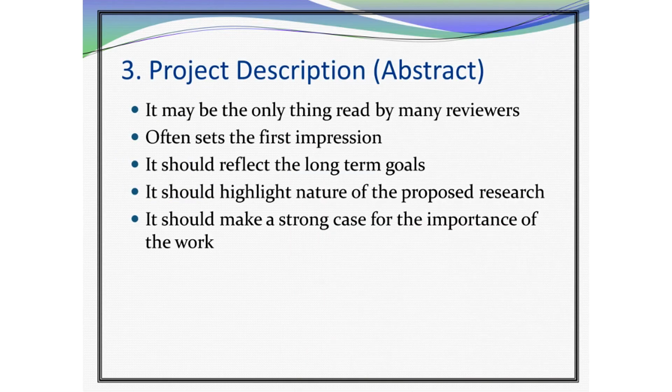Okay, so the project description or abstract, as Mario just said, it might be the only thing that people at the table read, because they weren't assigned your grant, so they're just sort of getting the overview before the discussion starts. And also, this gets posted to the public website. So you really want to do a good job of this. It makes the first impression.